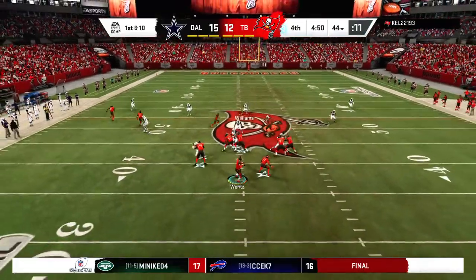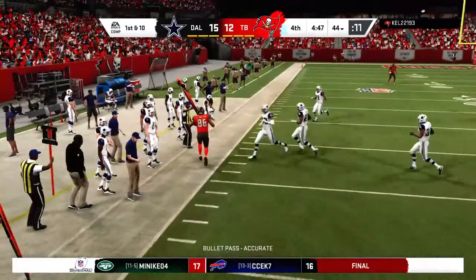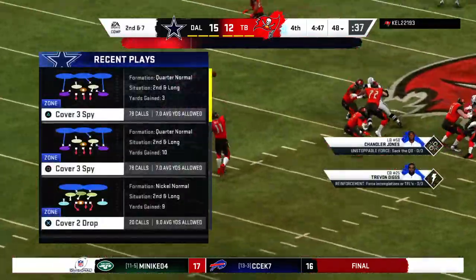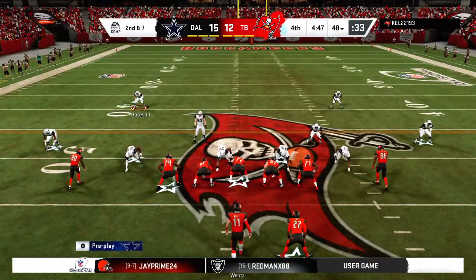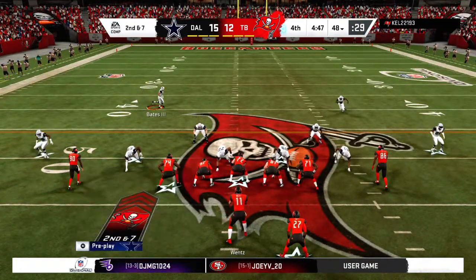On 1st and 10, here's Wentz. Safarian Jenkins has it. And he's able to get this one out closer to midfield across the 45. The completion good for 3, and it's second down. That first down completion only netted him 3. Second and 7.